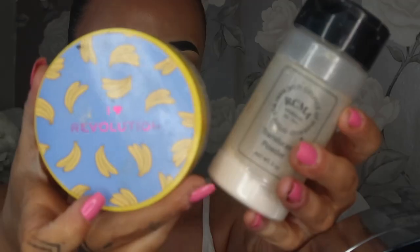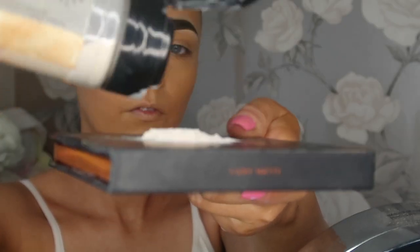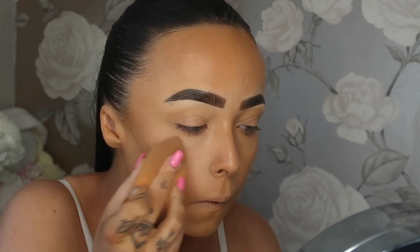I am then going to start to powder my under eyes. I do normally go between these two, but for today I am going in with the RCMA powder. I do like to blend this in using the reverse side of the beauty blender. I would make sure that your beauty blender is quite damp for this step. It really helps to make the under eye powder brighten and gives a really flawless under eye.